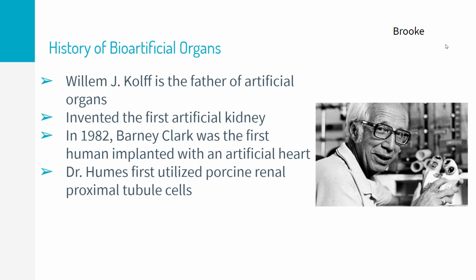Kolff moved to the U.S. with his family and spent 17 years at the Cleveland Clinic working on artificial kidneys and hearts. Kolff successfully implanted an artificial heart into a dog in 1957, and the first human, Barney Clark, was implanted with an artificial heart in 1982. In 1999, Dr. Humes first utilized porcine renal proximal tubule cells, which demonstrated some renal functions but was ultimately stopped due to some adverse effects and technical issues.